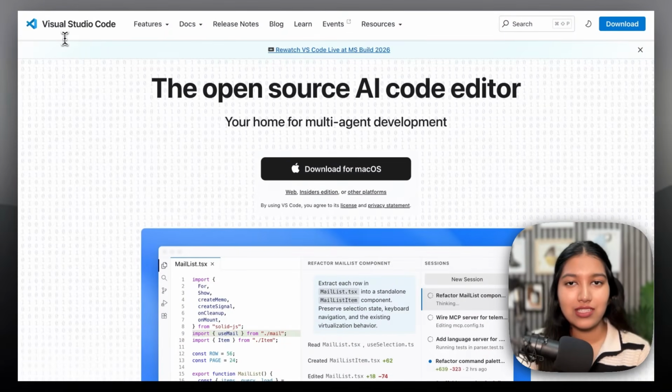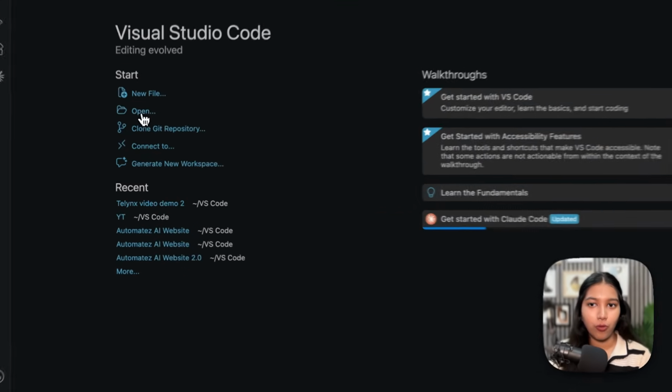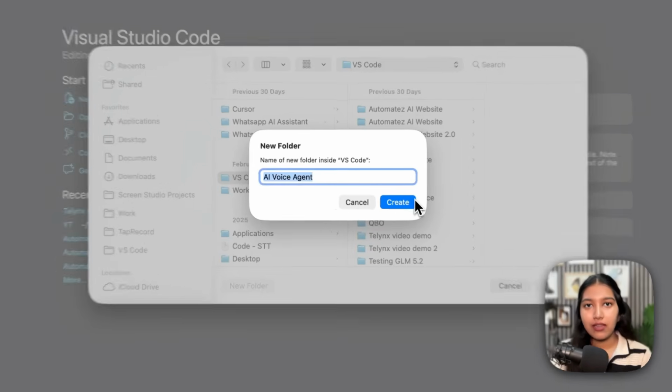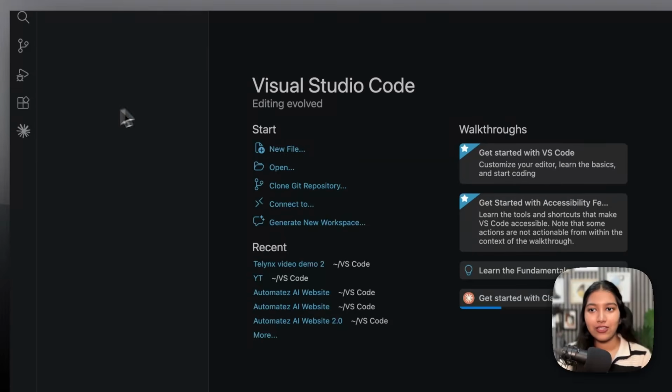So all you have to do is download VS Code. Don't worry, you are not going to code. It is just a workspace wherein we will be building this project. So simply download Visual Studio Code. Once you're inside Visual Studio Code, just click on Open and create a new folder. You can name it whatever, so that everything that we do throughout this project is all within this one folder and everything is organized. So all good there.